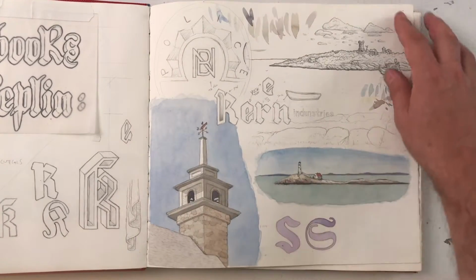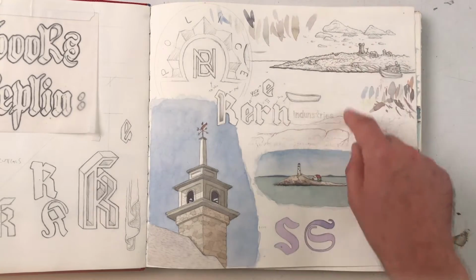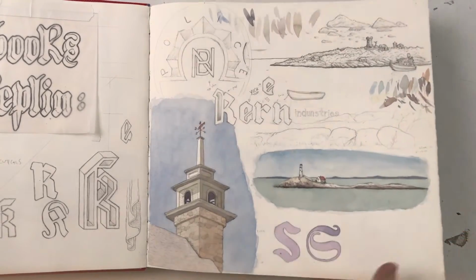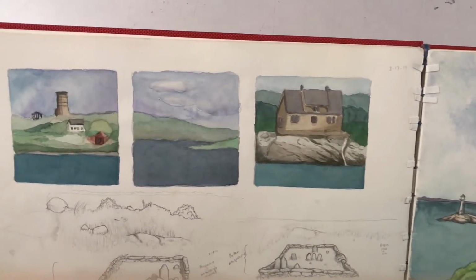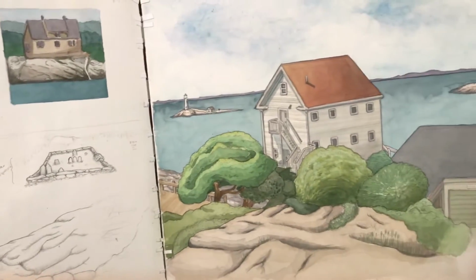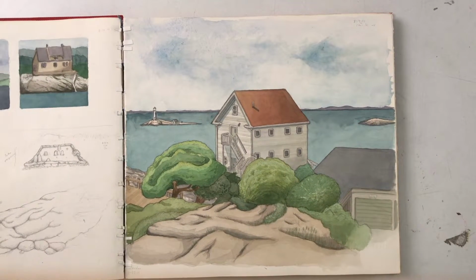These are plein air drawings. I just sit in a chair, a little stool outside, and I draw stuff around there. I think this is the first year that I really started to do it. I actually redrew this one into a larger painting, which I'll just show you here.